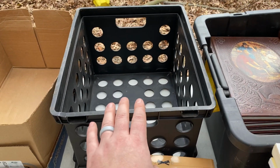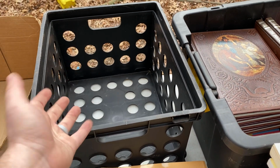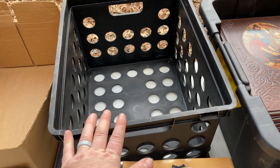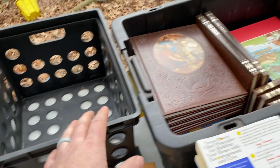Next one, sell back your book. Everything that's ready for sell back your book is going to go right here. You don't get much for these books. We're talking like a nickel or a quarter, maybe $1 if they're really good. But really, this is a way of getting rid of some bulk books.